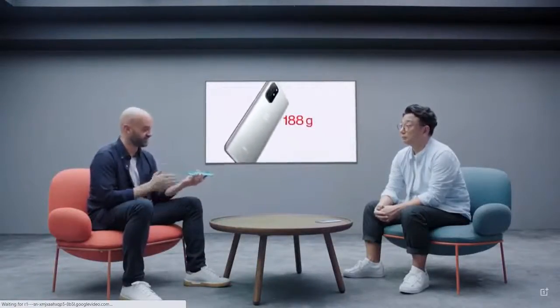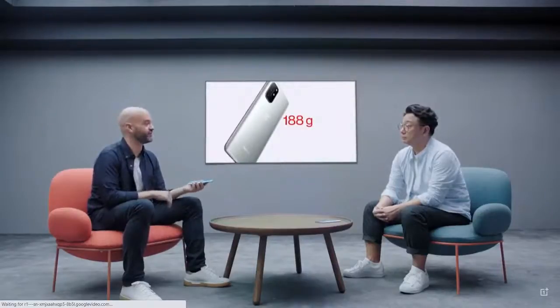80, wow. Yeah. Whatever you hold more than 80 times per day in your hand, it must be very comfortable when you hold it every time. And it must be really lightweight too. We got the OnePlus 8T down to 188 grams, which is pretty impressive considering everything that's inside this phone. Yeah, exactly. So weight is one of the most important factors that gives you a better feeling in your hand.